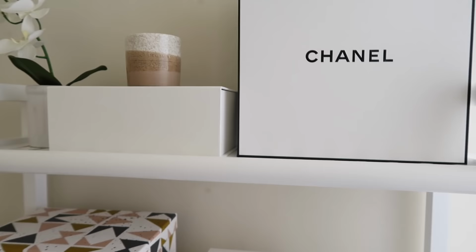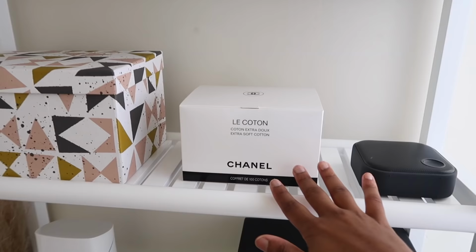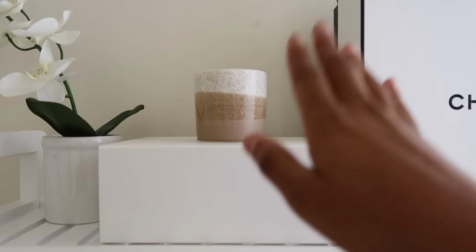I also like the rounded shelving there. It was super easy to build. It took me about half an hour to build it myself. It came in like three parts. And then I just outfitted it with my Chanel box that these Le Coton Chanel cotton wipes came in. And I have my Laura Mercier box here. I have a few products that I put into this box.